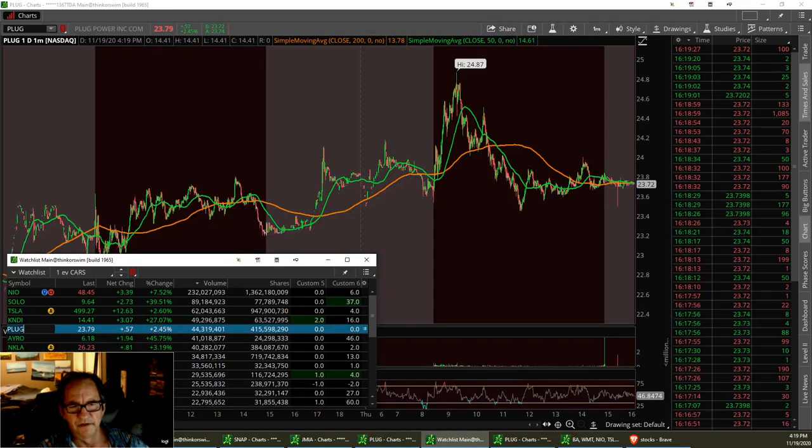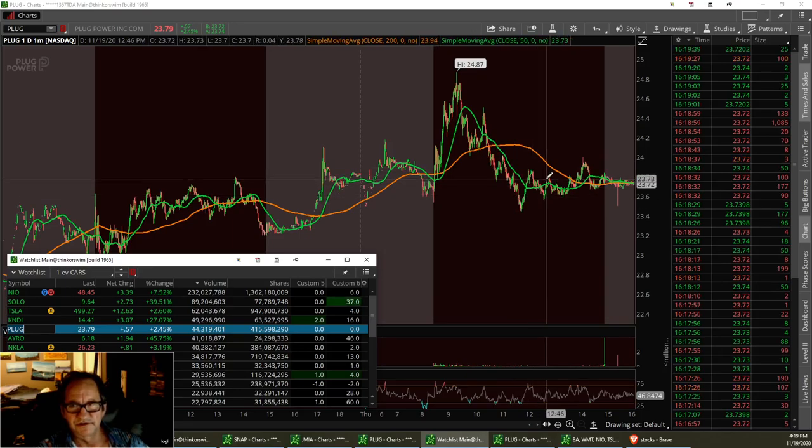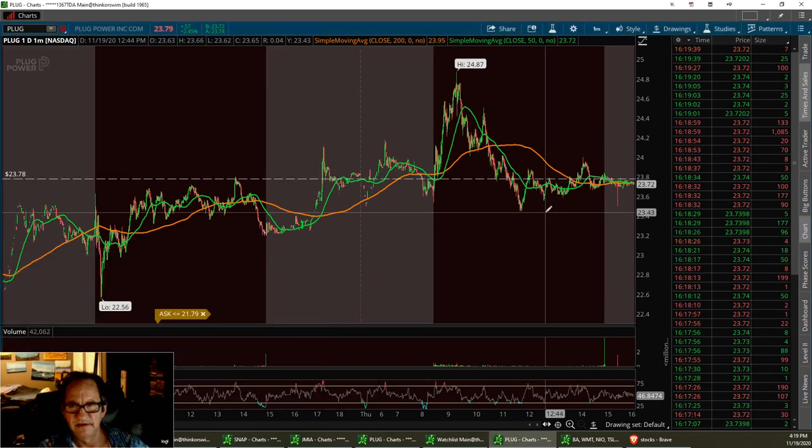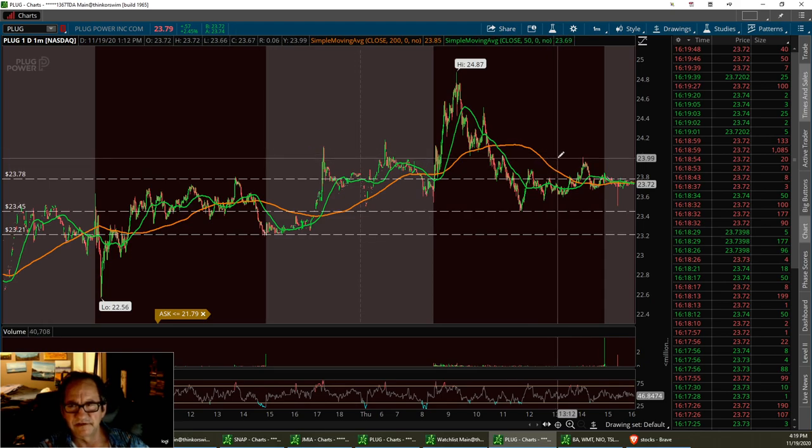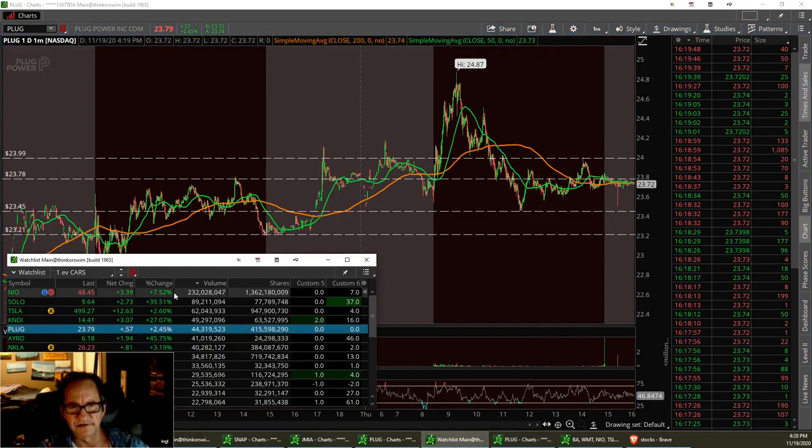You've got to have Plug. Got to plug it in. We definitely had a breakout on Plug. She pulled back to the pivot point area, maybe a good support level right here, right around the 23.78. We do have a lower support down here at 23.45 and maybe a possible strong buy right here at 23.21, with the resistance to break at 24 bucks. That's going to be Plug. Another good one we picked on the watch list this morning.